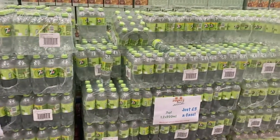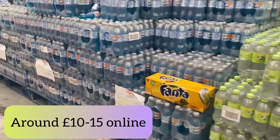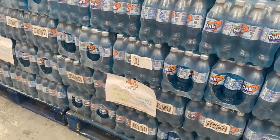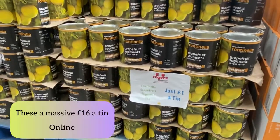Lots of drinks. So you've got 7-Up. You get a whole crate of 7-Up for £5. And then these are the Fanta Zero. I've not tried these, but the kids said they're really, really good. And they are a star buy, and they are just £3.50. This is a bit of a bargain as well.